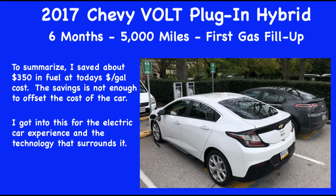So I got into all of this not to save money on gas or anything like that, but purely to experience driving and owning an electric car, and the technology surrounding it just sort of intrigues me, and I wanted to learn about it. I should also mention that these cars are generally more expensive to purchase than a regular gas car. So one of the things you can do to reduce the cost is to buy one on the used car market, which is exactly what I did with my 2017. It was 14 months old, and it had 29,000 miles on it, which significantly reduced the cost of it compared to a brand new one.